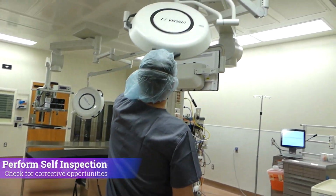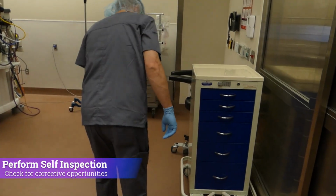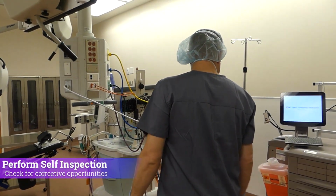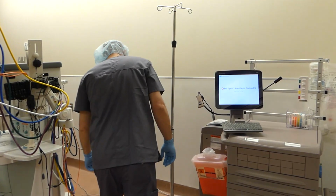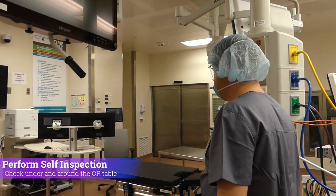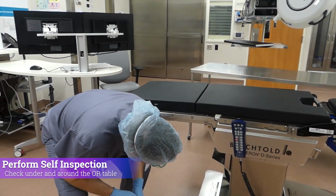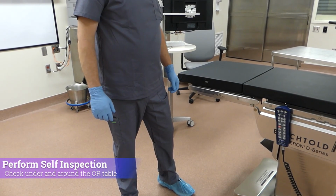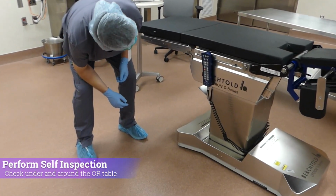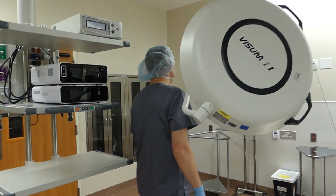Next step is to perform self-inspection. Perform a self-inspection to ensure that the room has been appropriately cleaned and disinfected. Check for any corrective opportunities that may have been missed. Perform self-inspection by checking under and around the OR table, areas that are inconspicuous but may have been missed. You do this by bending over and getting multiple vantage points from all sides.